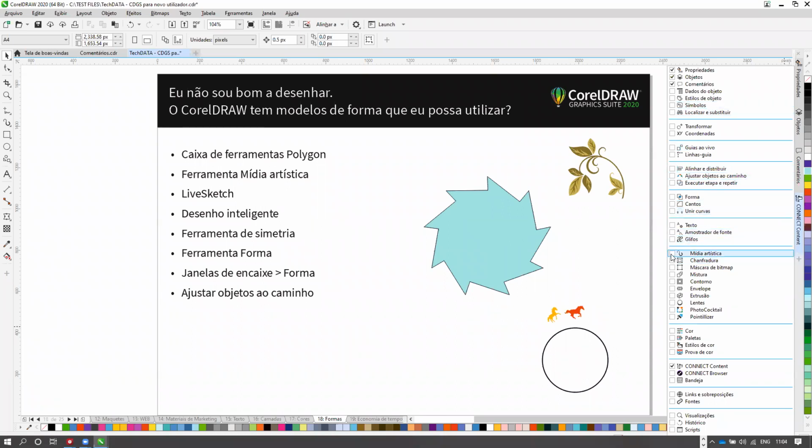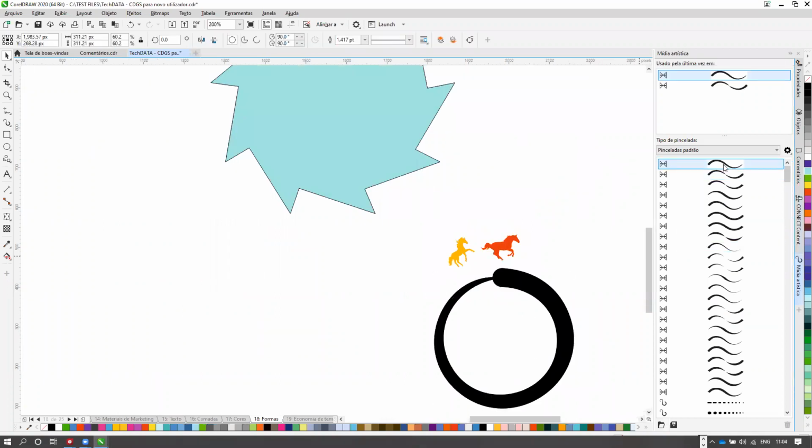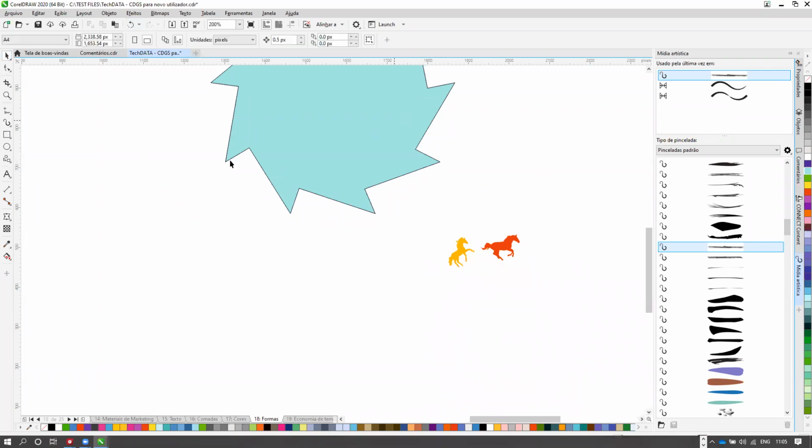And in here as well, you have, if I can find it, artistic media. So if I just select something and choose artistic media, it applies that pen to the shape. So again, you can use artistic media to apply to shapes. You can also save anything on your page as a brush or a spray can. So you can create your own brushes and your own spray cans. Let's just go back here. I think it's easier to do another circle. Let's just delete that and do another circle here.